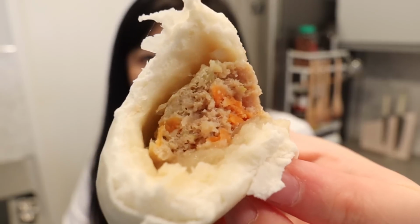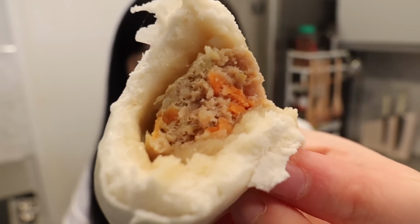It does have a chicken-y flavor to it. It's definitely less juicy than the pork one. You can see in there that there's some parts of it that are a bit dry. I even feel like there's a little bit of a hint of a ginger flavor. You guys know ginger is like my least favorite food on the planet, but it's just a tiny hint, so it's not too bad.